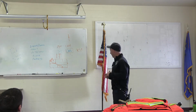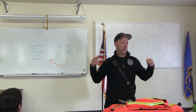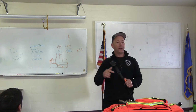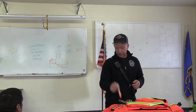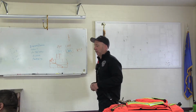So we'll get some of those touches, and then next set, we'll start running some live, full-out search drills with visibility, and then we'll move into zero visibility. Okay? We'll practice with the RIT tarp a little bit today as well. Get some touches with that. And then with that, it goes the movement.